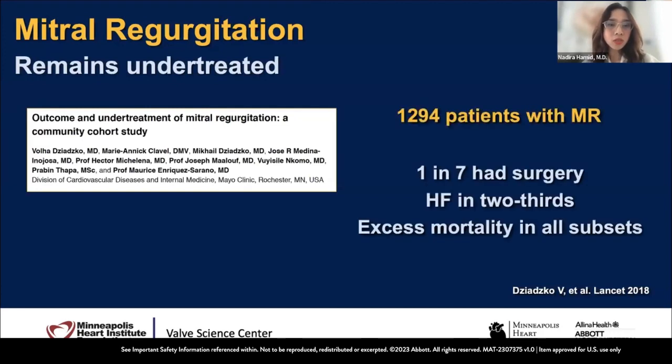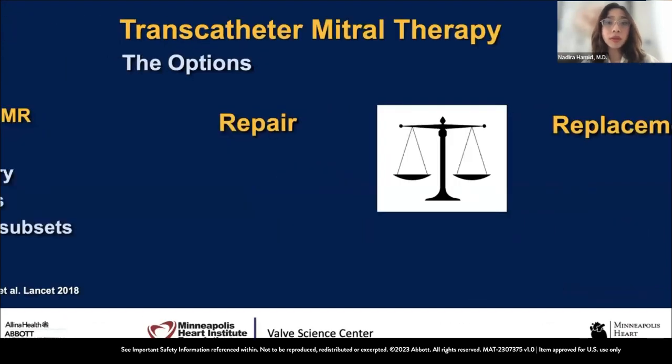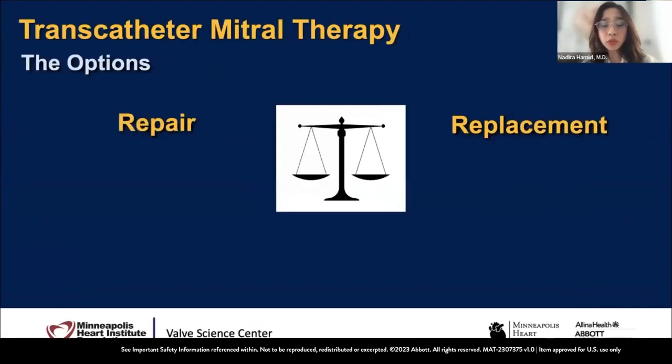Numerous studies, like this one by the Mayo group, show that these patients have excess mortality in every single subset. Only 1 in 7 had surgery, and these patients have recurrent heart failure hospitalization in at least 2/3. We see a lot of these patients, and how do we treat or investigate them to see whether they're suitable for any form of transcatheter mitral therapy? These patients are high-risk individuals, and going for open heart surgery may deem them high risk.